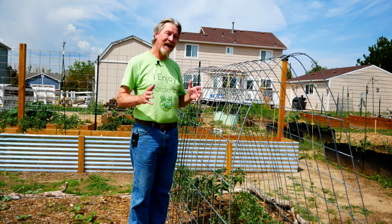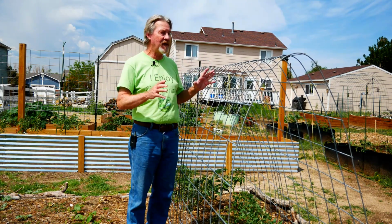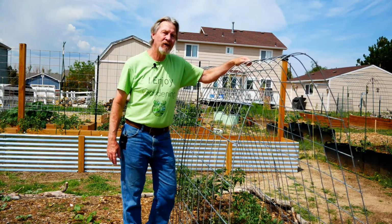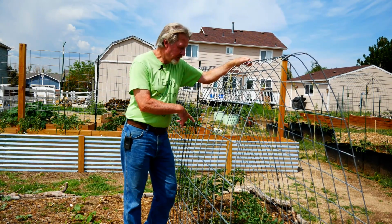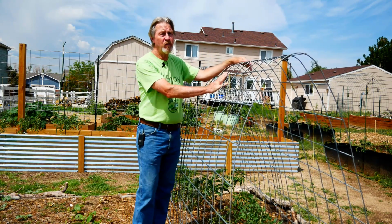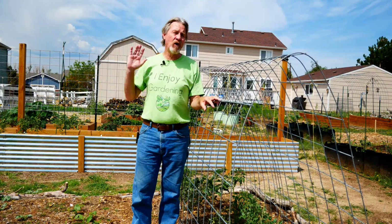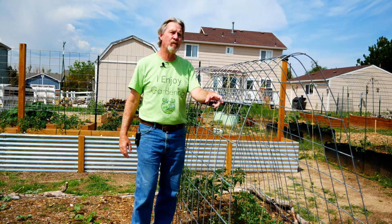If you're growing the indeterminate types that are going to get large and bushy with lots of fruit, then I use these cattle panel hoops to support a lot of tomato plants underneath, and they'll grow up. This can hold a lot of weight. And also that vertical trellis behind me I use around my concrete block bed.